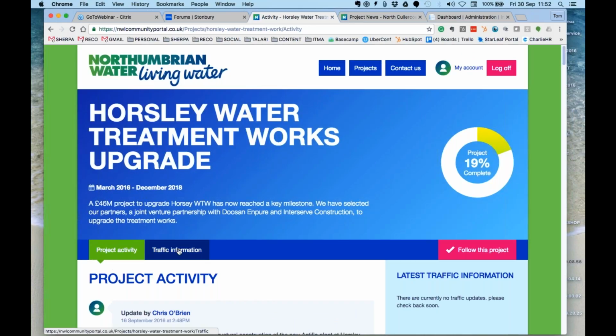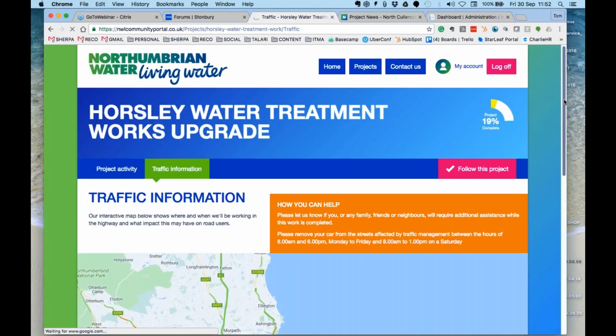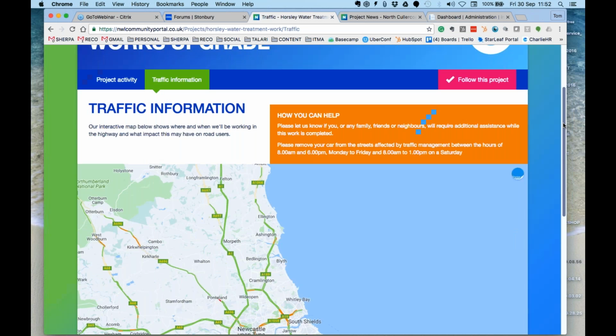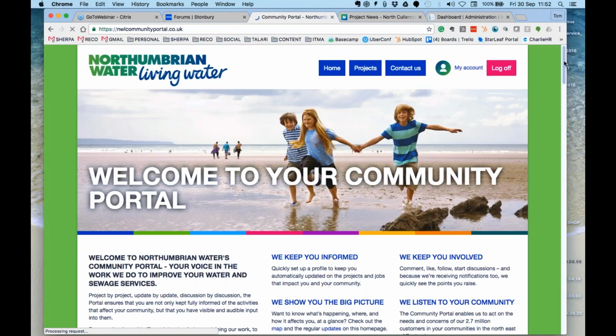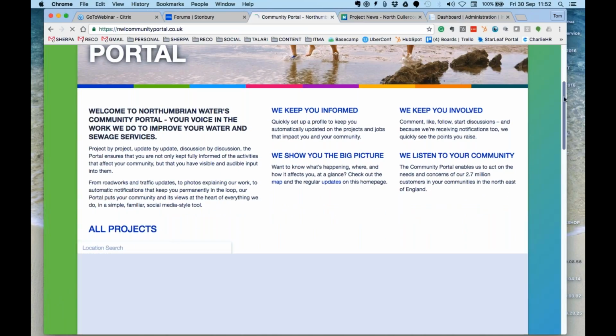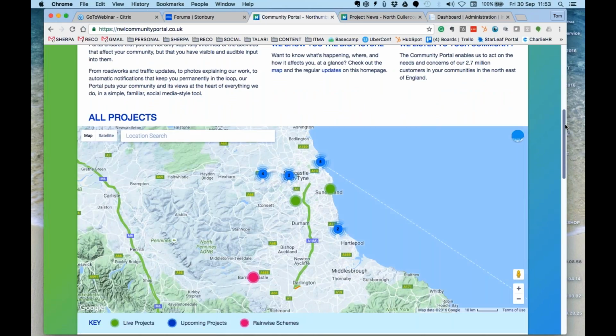So, okay, I don't actually think this scheme is a good example of information. That's an option that we have here, but I'm not sure that this scheme is particularly affected by traffic. It's not. So I'll perhaps try and find a better example for you. Just one moment. But the traffic information, again, is about providing people with what they want to know. If their road's being dug up or down the street, they want to know how that's going to affect their route to school, route to work. And so it's information like that that's very, very important to the customers.